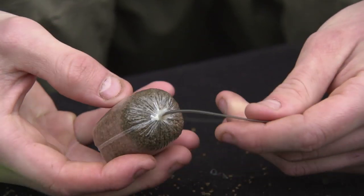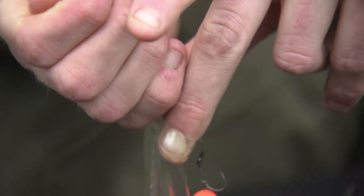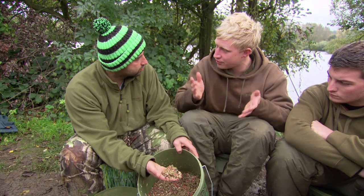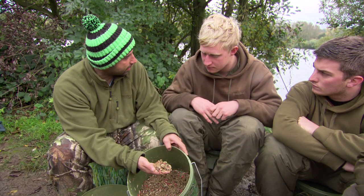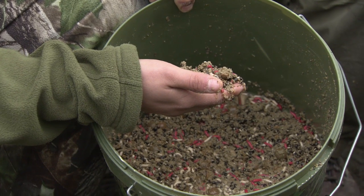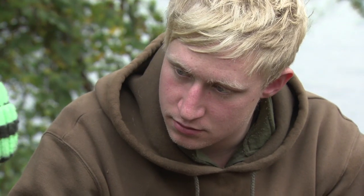I started off with a little tiny solid bag with some of the marker feed that's in there, with a little bright popper with a maggot on top. And then the other one was just a boilie rod, just to try and, like I say, gauge what they wanted. And so based on whatever happens, you'll switch over? Yeah, as soon as you get some bites, then just switch over to whatever works. Right, brilliant. Well, there you go.